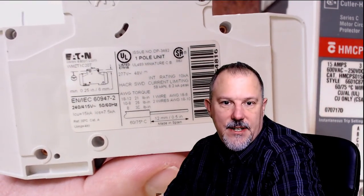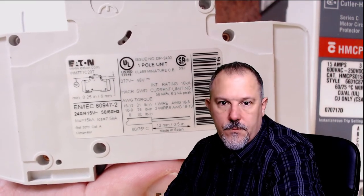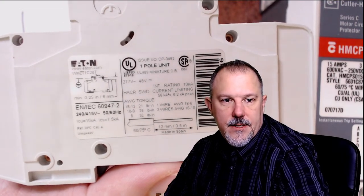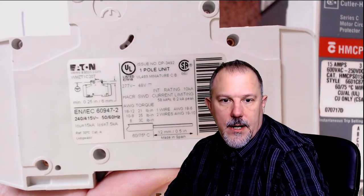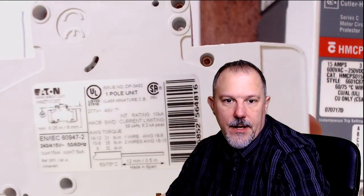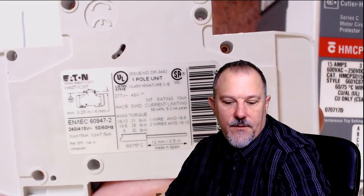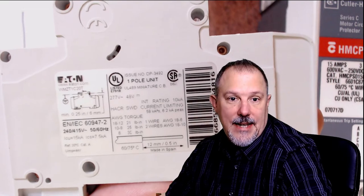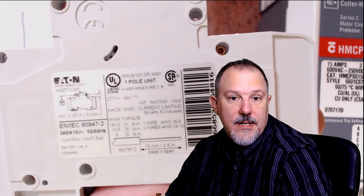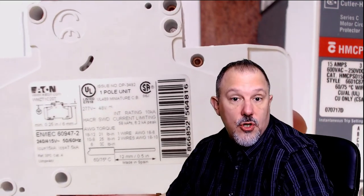And look what it says. It says IEC 60947-2. Okay, so that's your 60947-2. I've got to get this out of my way so I can see what you see. Okay, so yeah, my head wasn't in the way. So you see the standard, it says IEC 60947-2. That's the IEC standard. It also has a UL listing to 489. So this is a special device. Okay, and it has the torque values on it.